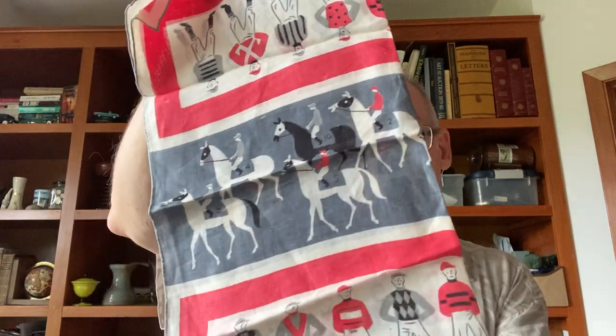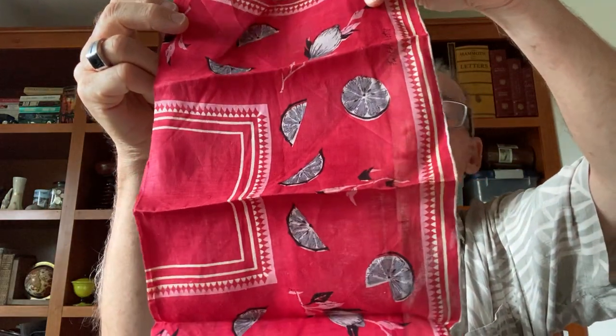This one is, again, just very unique. Look at the horse and riders on here. This is actually a horse race. So I don't know if this came from one of the major horse racing areas or not. This one actually has the designer's name on it. Tamas Keefe. I haven't looked that up. Here's another vintage one with fruit. Slices of lemon. Oh, this one has a name on it too. I didn't even notice that. Faith Austin. So, I have to look these people up. I have not done any research on this.